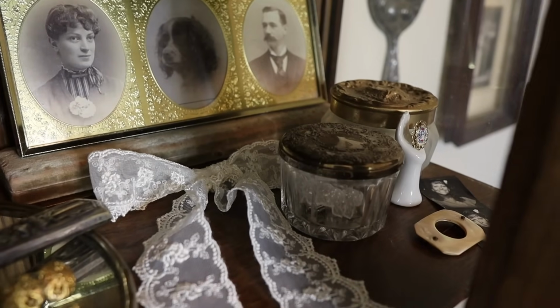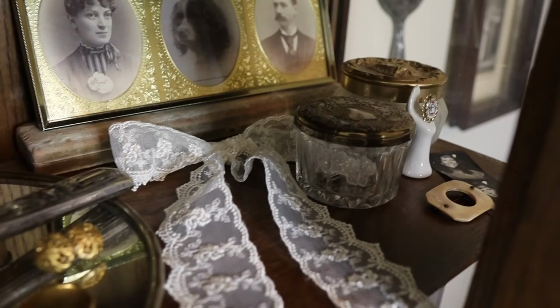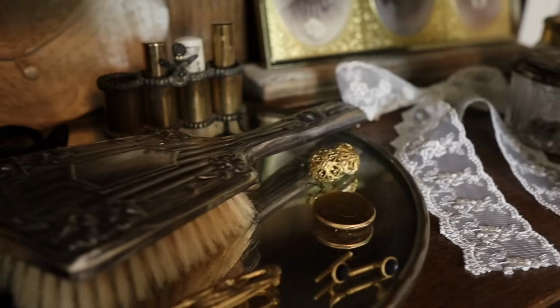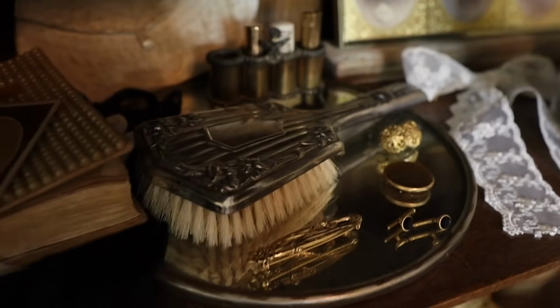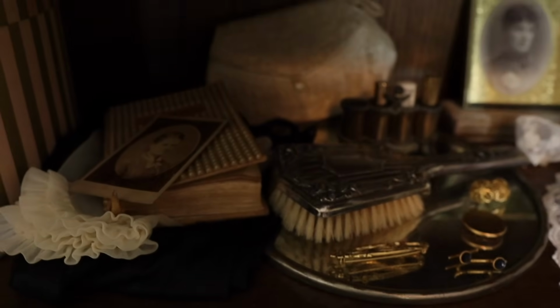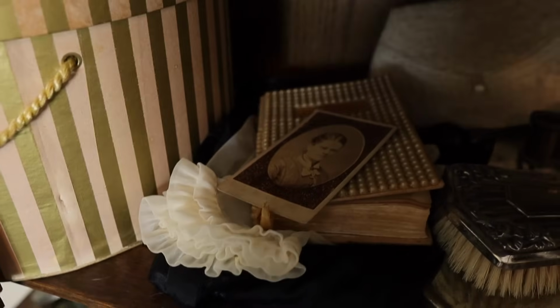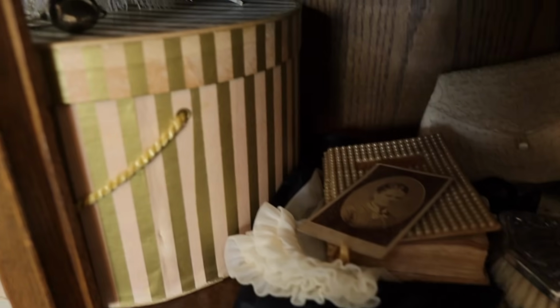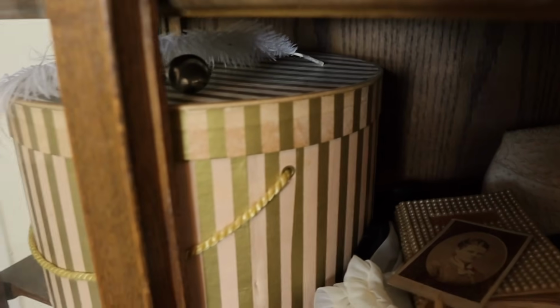On the second shelf, I have more photos and powder jars. Those are one of my favorite things to collect, is the glass jars with the brass or silver lids. And I actually recently rearranged this cabinet so I could give myself a few bare spots to add to as I keep collecting things. I love this pearl bridal Bible, and then this hat box was the first one I ever purchased and one of the first things I bought from an antique store.